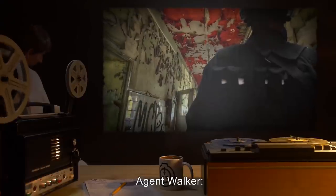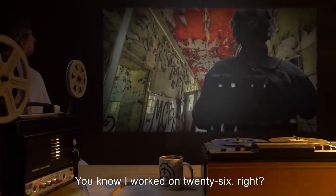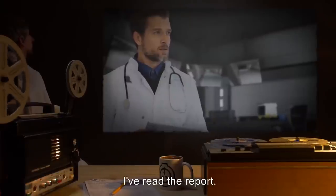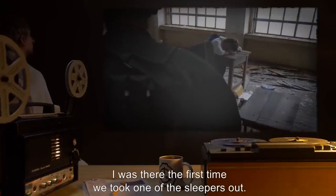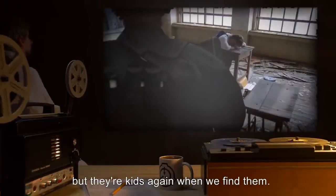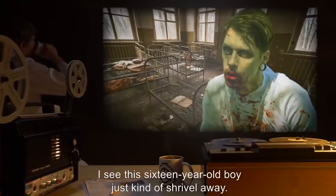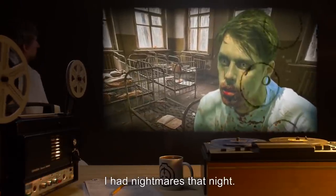Doctor: Look, you've seen my record. You know I worked on 26, right? Agent Walker: I've read the report. Doctor: I was there the first time we took one of the sleepers out. A lot of them were adults when they disappeared, but they're kids again when we find them. So, I see this 16-year-old boy just kind of shrivel away. I had nightmares that night.